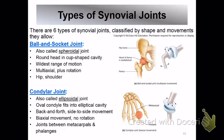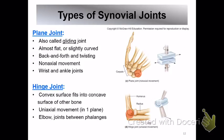Condyloid is going to be, it says oval condyle fits into the elliptical cavity, but it's two rounded processes. Okay, plane joint, and you actually want to know, highlight, plane joint is also called gliding joint. So plane, gliding, same thing. Also, think about if you wave your hand. Everybody, come on. I know you're at home by yourself. Wave your hand. That's your wrist and ankle. Examples of plane joints.